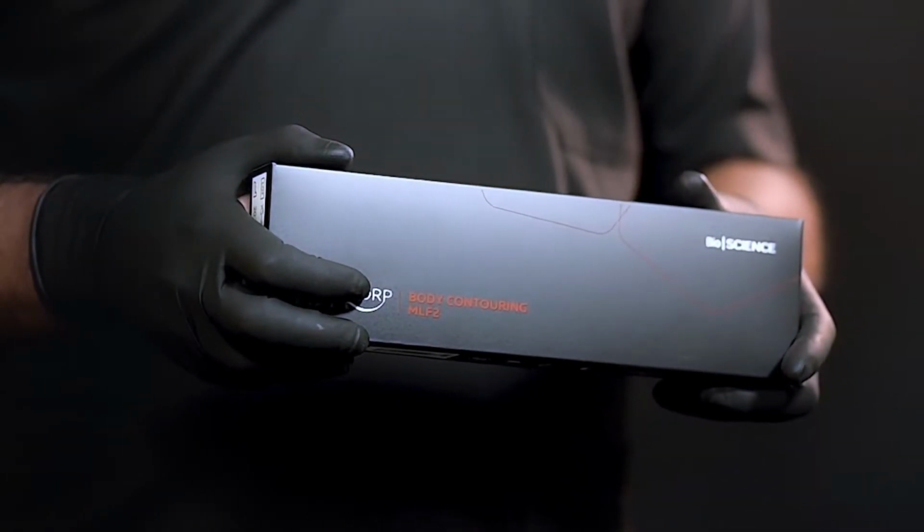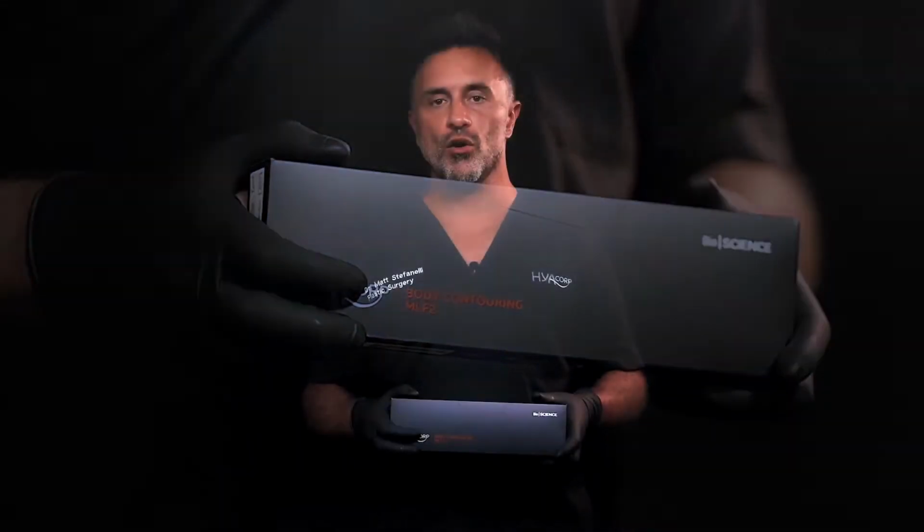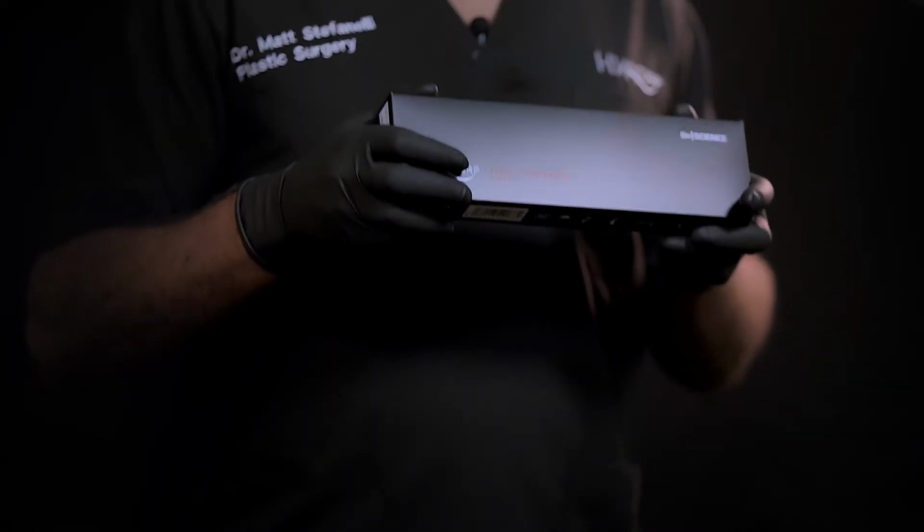Let's go. Today we are going to use for our patient HYAcorp MLF2. HYAcorp is a body filler made of a long chain of hyaluronic acid. There are 2 types, MLF1 and MLF2. MLF2 has bigger particles, so it's more adapted for the hips and the butt. HYAcorp is made in Germany by Bioscience and has a CE mark, ensuring a very high quality and safety.